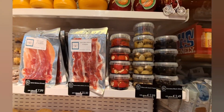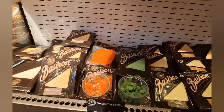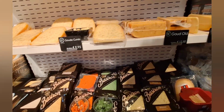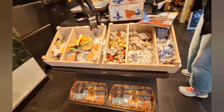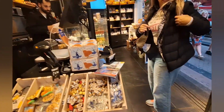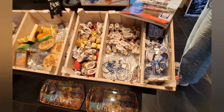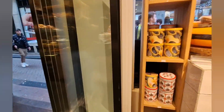Things that go well along with cheese. Pesto, olive, tomato flavors. They have souvenir items too. Yeah, this one is very typical from Delft. The blue and white souvenirs.